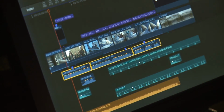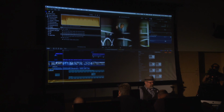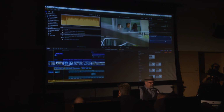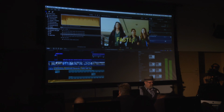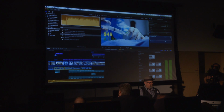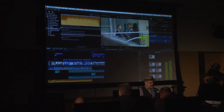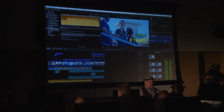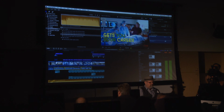In only 2 years and as little as $46 a credit. Oh, we lost faster, didn't we? Slide that down. Faster's great. In only 2 years and as little as $46 a credit, you can be in the direct line of saving lives with a career in cardiovascular technology. Oh, screw that. In only 2 years and as little as $46 a credit, you can be in the direct line of saving lives with a career in cardiovascular technologies.